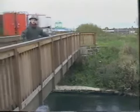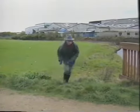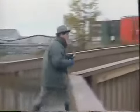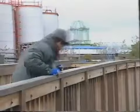I'll show you how fast it's flowing. If I get a leaf, there's a dock leaf here, and I throw it over the bridge, if it's flowing fast, it'll beat me to the other side. It's going under now. Oh, there it comes. So it's flowing quite fast.